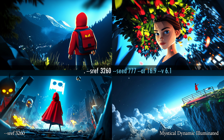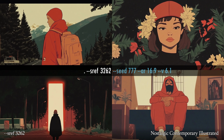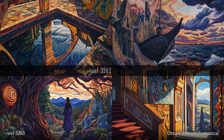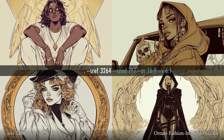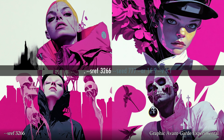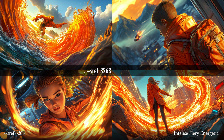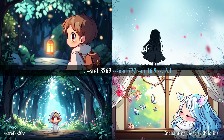3260, mystical dynamic illuminated. 3261, stark geometric futuristic. 3262, nostalgic contemporary illustrated. 3263, ornate vibrant fantastical. 3264, ornate fashion inspired detailed. 3265, romantic nature infused delicate. 3266, graphic avant-garde experimental. 3267, Asian inspired scenic heroic. 3268, intense fiery energetic. 3269, enchanting gentle childlike.